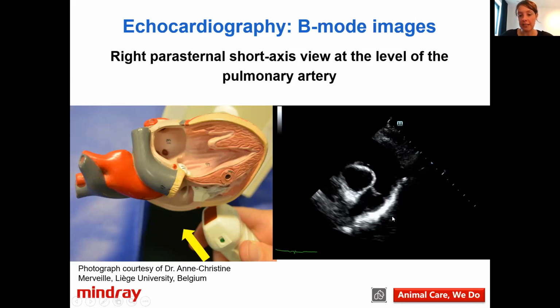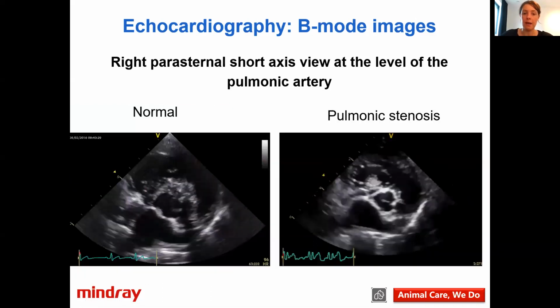So the image that we get is this one with the aorta here. This is the right ventricular outflow tract. This is the pulmonary valve, and this here is the pulmonary artery. Then we try to angle our Doppler measurement so we get the maximal velocity. Okay. Then to end our images from the right side, I would like to show you an image of a normal pulmonary artery.